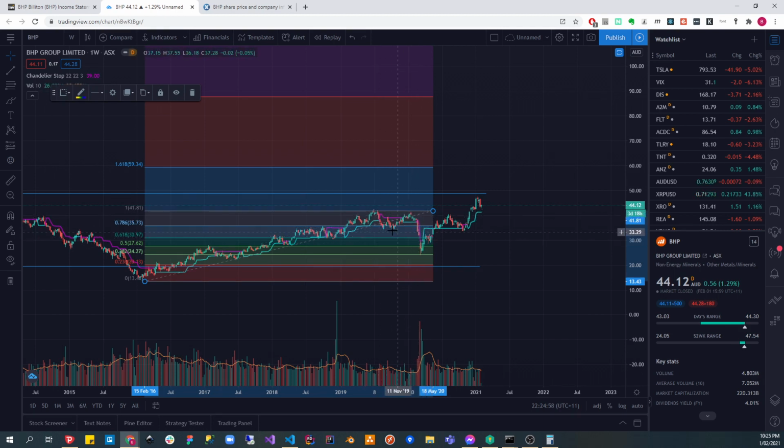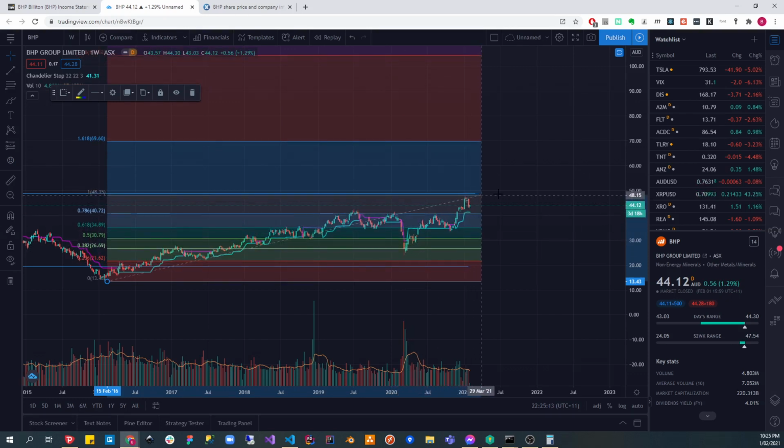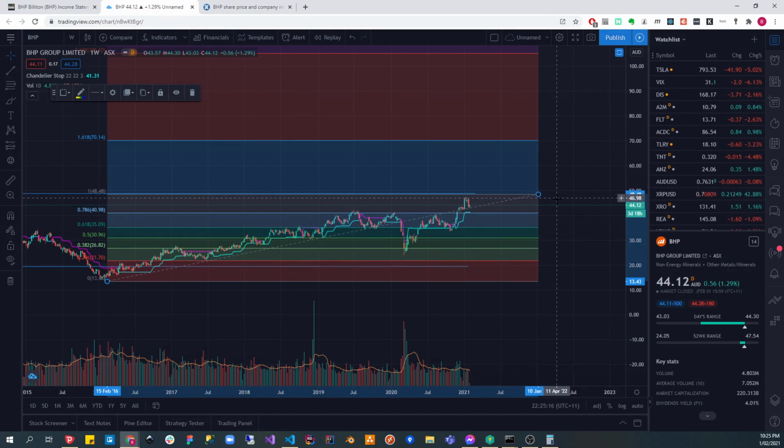But this is because of the pandemic. It dropped nicely to 38.2. So that's a retracement. You can see there, retracement there, and then it went back up, and now we're just looking forward in time, or predicting forward in time where we'll go.